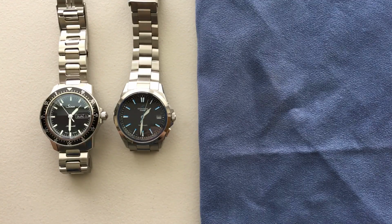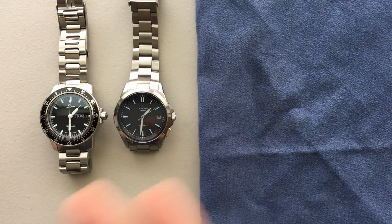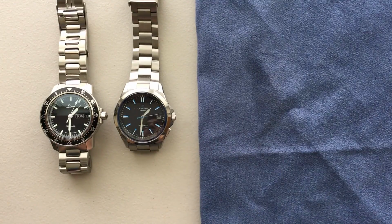So today we're just going to wrap it all up and talk a little bit about whether in your everyday life you should probably be using a quartz watch or a mechanical watch. So let's just jump into it.